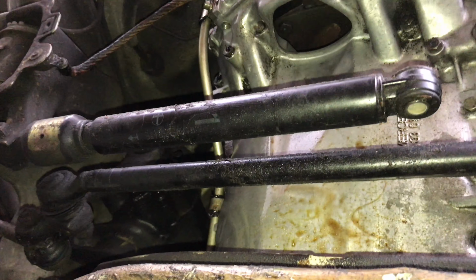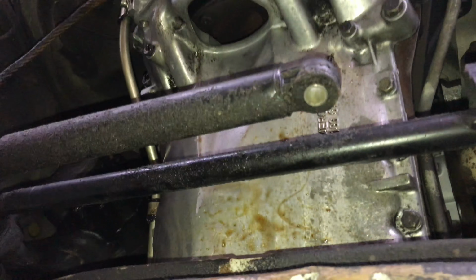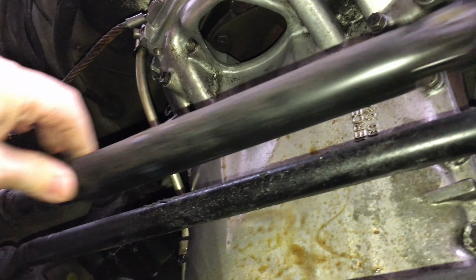All right, today in Masochism the car, we're going to be replacing this thing. This is the steering shock absorber. It attaches to the passenger side steering linkage here, and then to the chassis here, and it's supposed to dampen impact when turning. And as you can see, it doesn't. It does jack all.